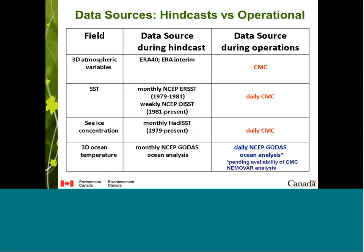Now, as you'll see, the problem that we have faced came from the fact that we used different data sources for the hindcasts, for the assimilation cycles, than in real-time operation. For the 3D atmospheric fields, we use the ECMWF data, but in operation, we use our own CMC global analysis. We also nudge the SST during the assimilation cycle. For the hindcast, it was the monthly NCEP and also the weekly NCEP OISST, but in real time, we use the daily CMC SST analysis.